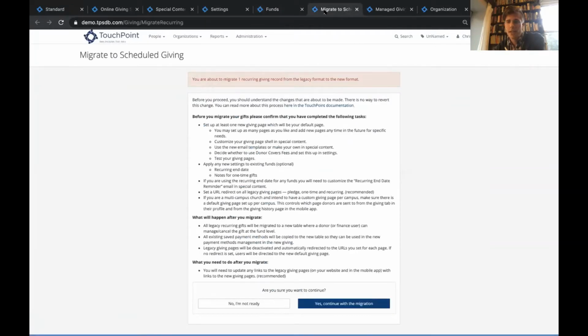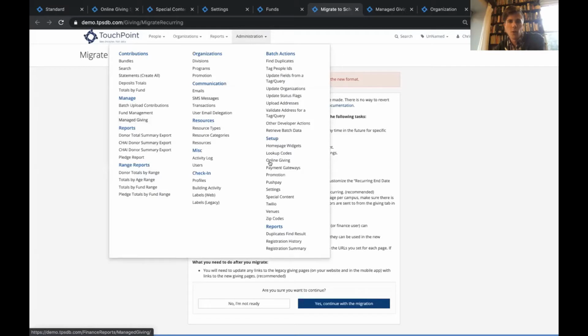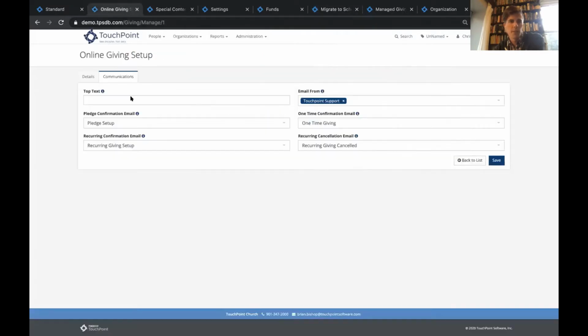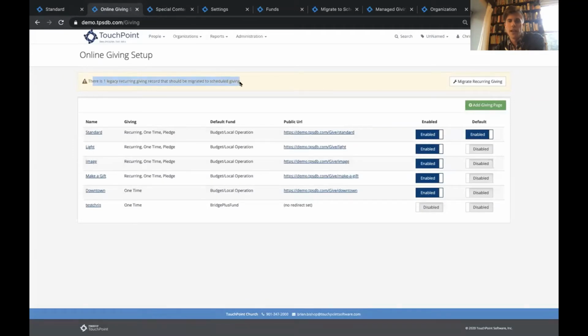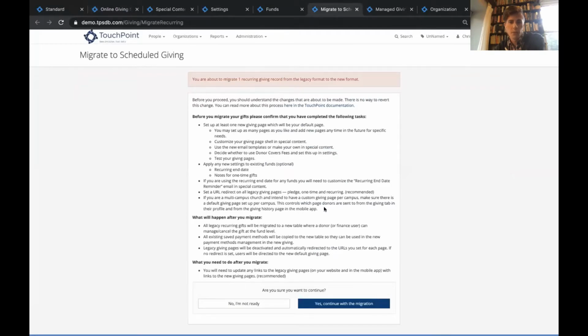In terms of migrating, it's super easy. You can get to this page from two locations, either from the Managed Giving report, which is under Administration Managed Giving, or from the online giving setup. So on the top of this page here, you'll see how many recurring donors you have and see the button to go and migrate those donors. It walks you through all the things that you should make sure you do before you migrate your donors, what happens in the migration process, and then what you need to do after the migration.